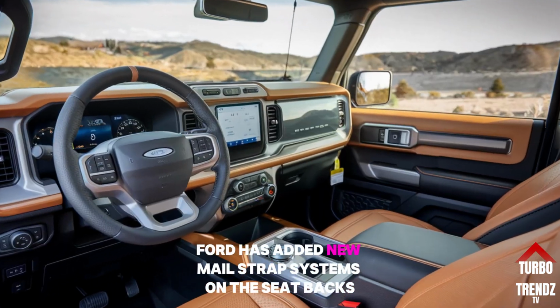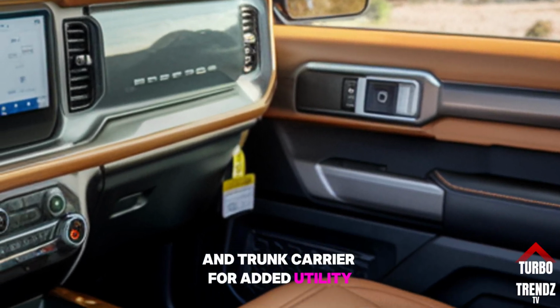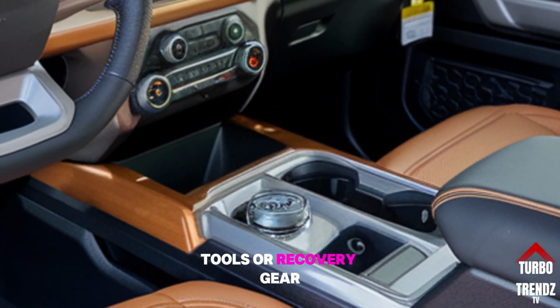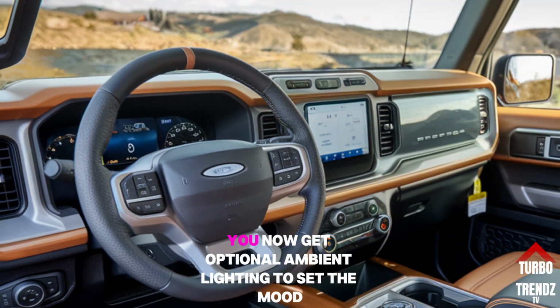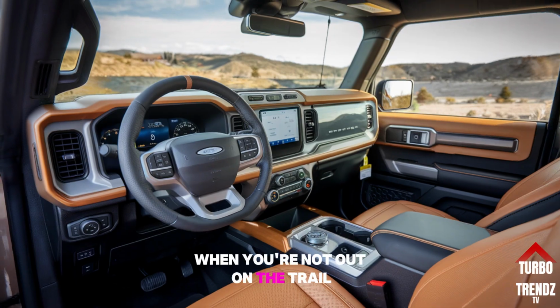Ford has added new metal strap systems on the seatbacks and trunk area for added utility, making it easier to secure bags, tools, or recovery gear. The washout interior is still here, letting you hose down the floors without worry, and you now get optional ambient lighting to set the mood when you're not out on the trail.